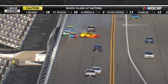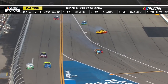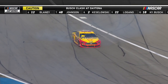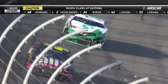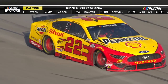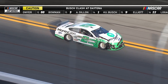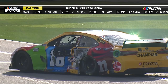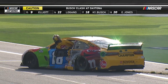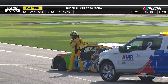He collects Logano, and he's in the wall with Keselowski. Yeah, you saw Joey Logano trying to keep Kyle Busch behind him, tried to block him, and Kyle went to the inside, and I think they made a little bit of contact, which really just ultimately created this mess. It's the first incident caution of the Busch Clash. Well, it takes out 3 of the heavyweights. And as we talked about, now you don't have to worry about fuel mileage.